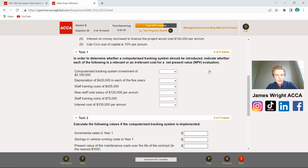So, straight down to task 1. In order to determine whether a computerized tracking system should be introduced, indicate whether each of the following is a relevant or irrelevant cost to a net present value evaluation. So an NPV is for the project. If it's positive, we should go through it. If it's negative, we shouldn't. And you have to allocate the cash flows, positive and negative. If it relates to the actual project, you should make it relevant. If it doesn't, then it is irrelevant.